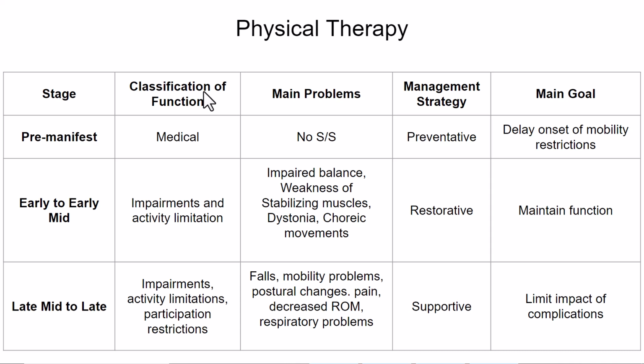Okay, finally, in the last stage, we have the late, mid to late. There's going to be activity limitations, impairments, and participation restrictions. Main problems are going to be falls, mobility problems, postural changes, pain, decreased range of motion, as well as respiratory problems. And the management strategy that we're going to use is going to be supportive in nature. This is the patient population where you're going to do some respiratory therapy and recommend breathing exercises. You might also use some postural control devices to help maintain good posture and range of motion. You may also want to do some prescriptive wheelchair seating. Okay, and the main goal here is going to be to limit the impact of all of these complications.